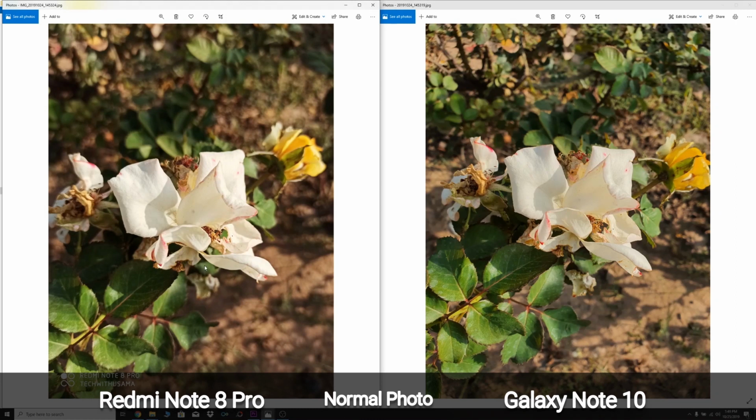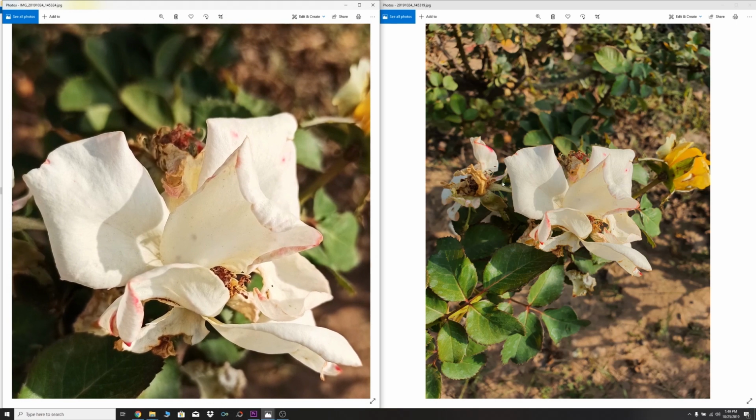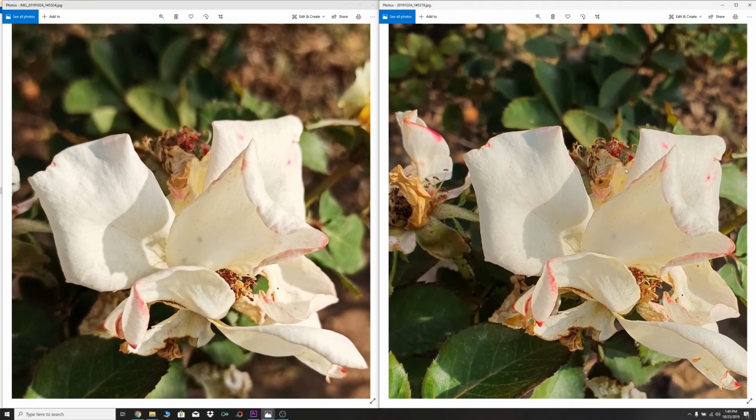This is a good picture on both phones. Redmi Note 8 Pro has a whitish touch and the Note 10 has a slightly yellow tint. Shadows on the Redmi Note 8 Pro are very dark.